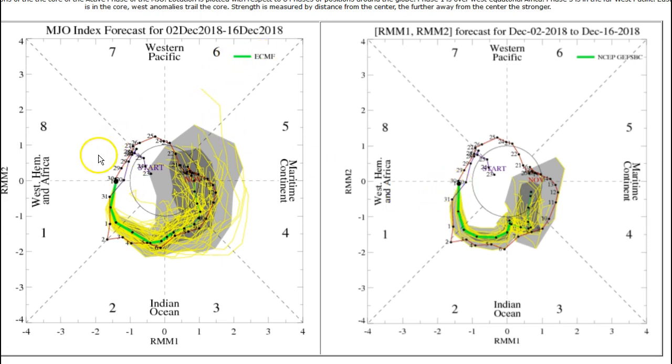Per both models, we'll look at the ECMF model first. If the dot is a good distance away from the circle, it's stronger. Closer, it's weaker. So we'll say a weak leading edge of the active phase in the Atlantic Ocean. Forecast to build a little and continue, just follow the green line here, back to the maritime continent 2 weeks out. The GEFS model basically says the same thing, maybe a little bit weaker, not as pronounced, but generally the same thing, so the models are in sync.